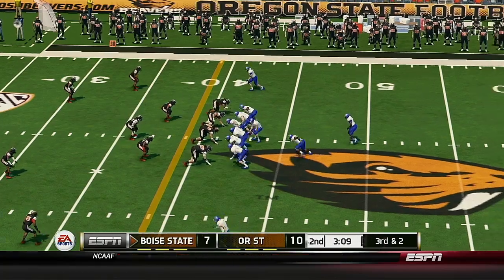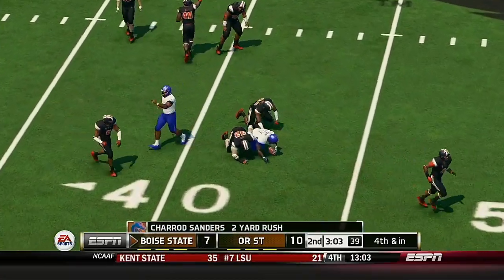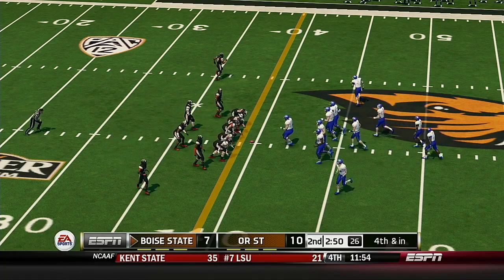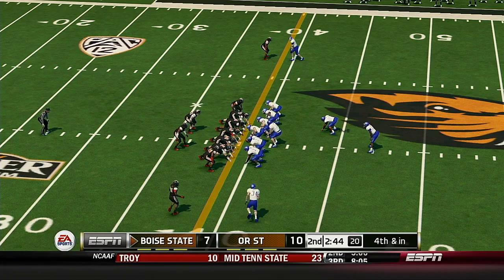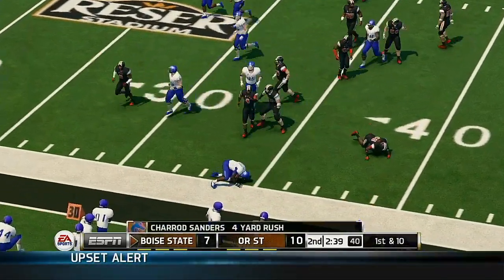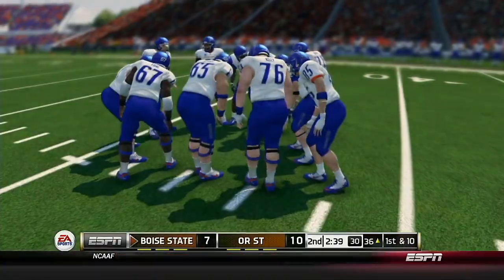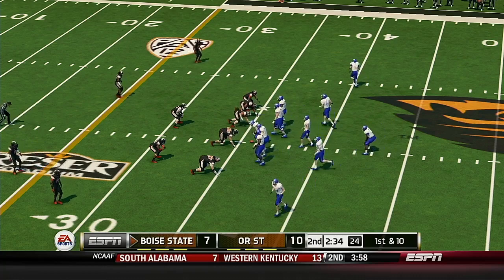Ready. Takes it out to maybe the 40-yard line. Got to be careful of a pass play with this defense. They go to the left for a nice gain. Call it a gain of 4 yards. That makes it first and 10. From the 36-yard line, first down.